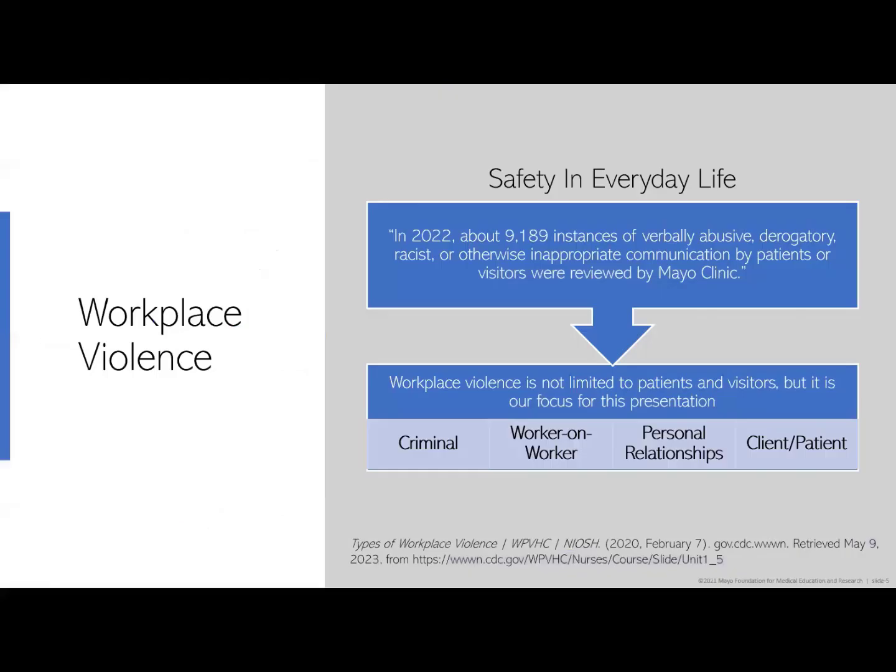So here at Mayo in 2022, we had about 9,189 instances of reported inappropriate patient and visitor communication towards staff. As you can see from this slide, there are 4 different types of workplace violence. While we are mostly going to talk about employee-patient violence, this violence can also occur in other ways. You can have criminal violence between employees, and violence from employees' personal relationships can also be brought into the clinic campuses and cause problems in the workplace.